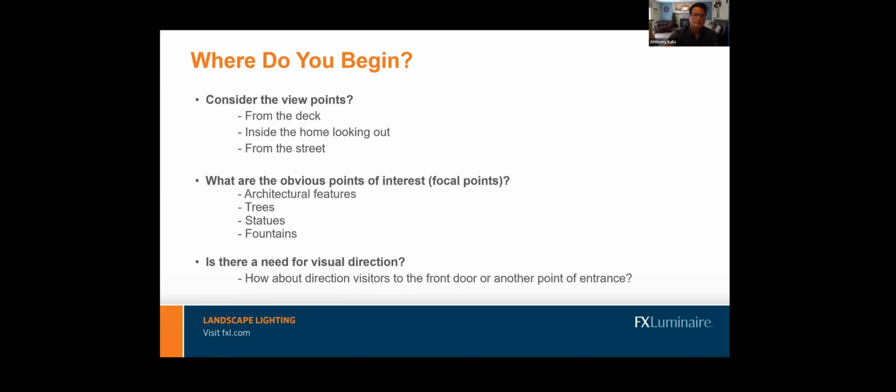So where do you begin? We've talked about a lot. Consider viewpoints. Find the highest area of the property. Walk up to it. If it's the deck in the backyard, I've been on so many jobs over the years, and I meet contractors who ask, well, what would you do here? Okay, do you mind me taking over? No, I don't. All right, Mr.